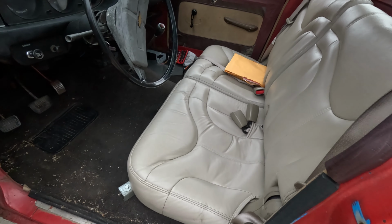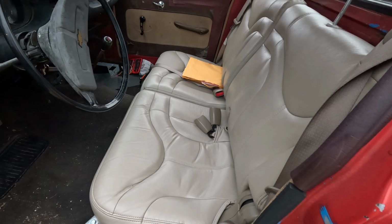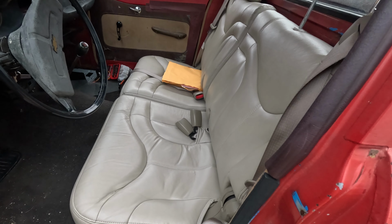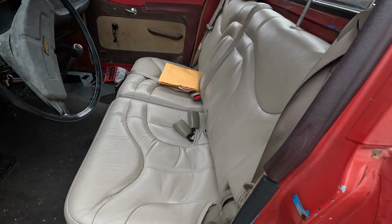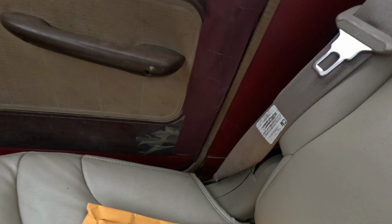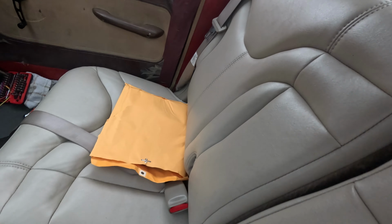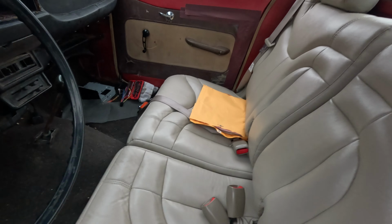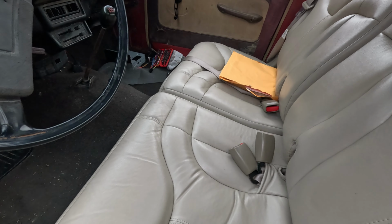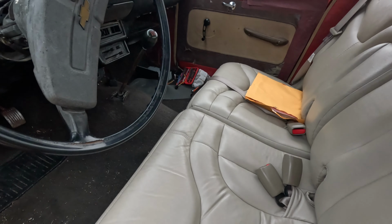First thing, the original bench seat is long since gone, and it's been replaced with what I think is an S10 back seat, front seat. I don't know. All I know is when I go over here, if you look at that tag, you'll see it says GM on it. So that helped me kind of come to that decision. And the pattern on here kind of has like a late 90s, early 2000s GM vibe to it. Let me know what you think in the comments if you want to.